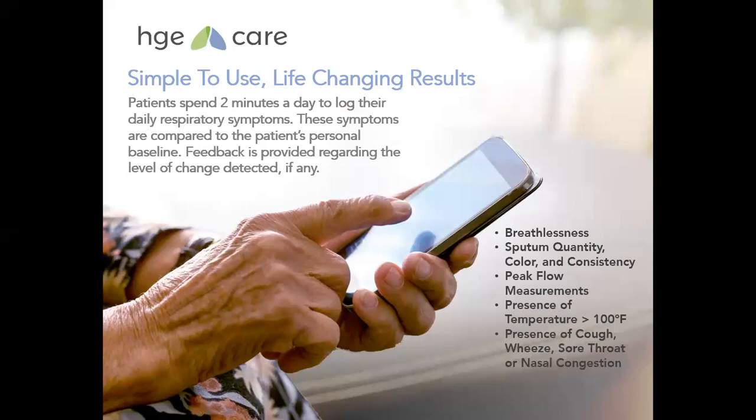And we go through each symptom. We work with them to understand how to use their peak flow meter. They receive a handbook. They receive a contact number for us to make sure that they can call us if they have any difficulty, not only with the technical piece, but also any difficulty with knowing how to log their symptoms and exactly how to assess their symptoms.